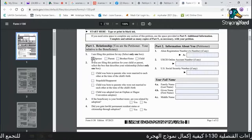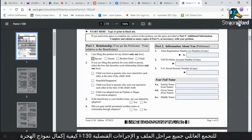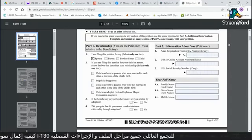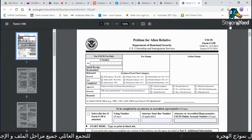Can you make it please full screen if you don't mind? Yeah. So look a bit. F5. Oh, okay, thank you. Let me download it so I could open it.